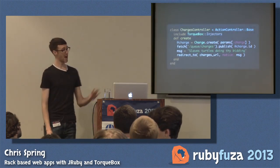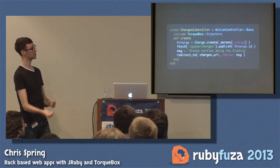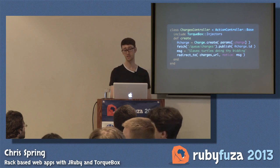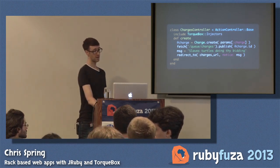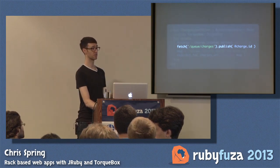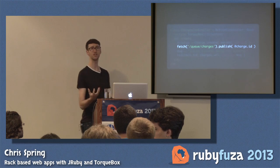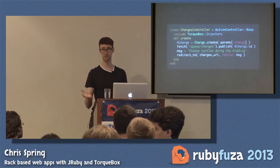So that's a possible implementation of the controller side, of creating the charge and then shoving it into a background process to get processed, to send it off to the payment gateway. So it's typical. We create our charge, just standard Rails stuff. That part over there is the important part. You're asking TorqueBox for the charges queue, and then you're just shoving a charge ID onto that queue, which you can then later use somehow. And then we redirect our user with a cute message somewhere else.